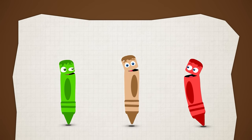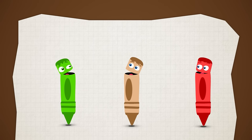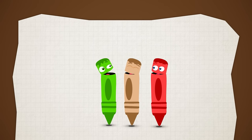This friend we've made with this color blend. This is Brown. How do you do? Welcome to the color crew.